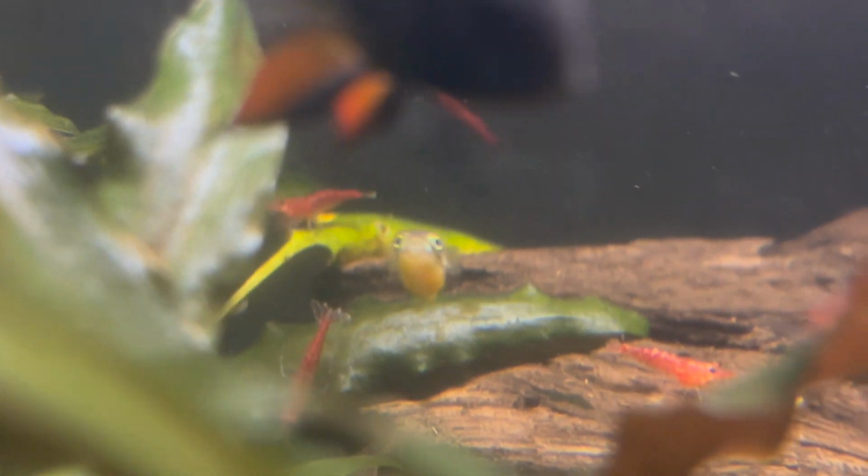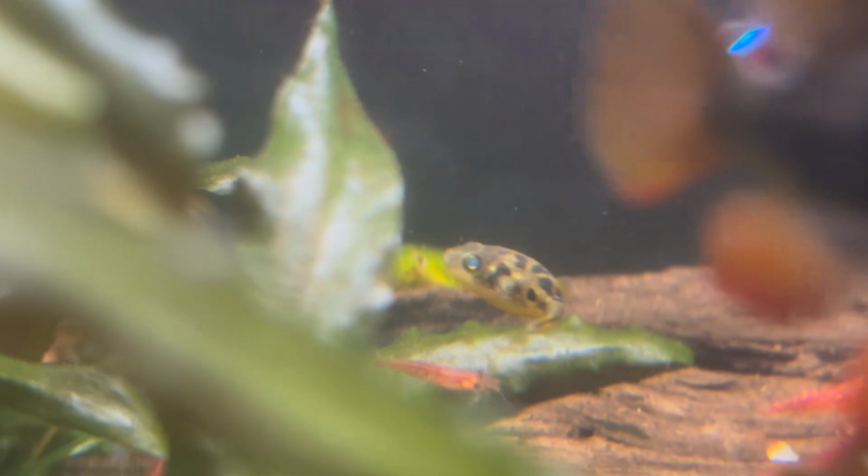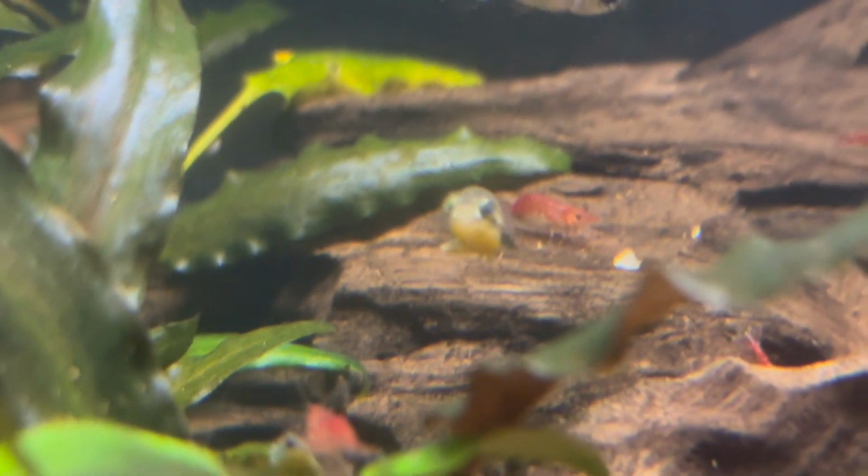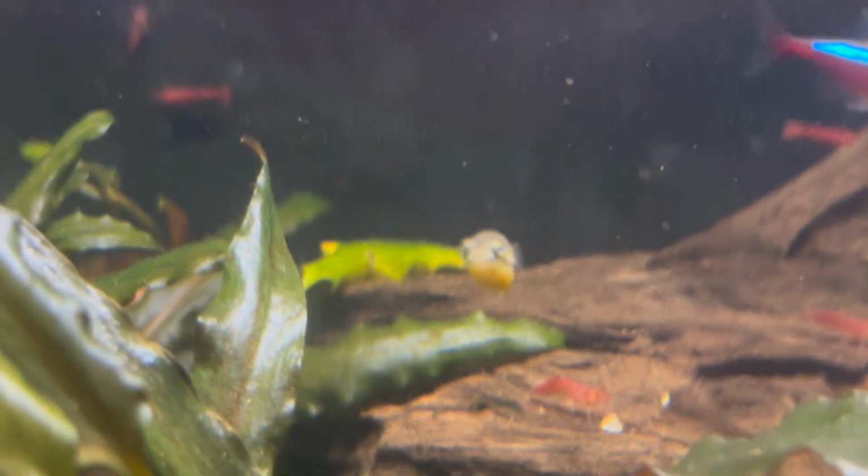So for my Fluval Flex, I got myself another pea puffer. Now I've had pea puffers in the Fluval Flex before and they did a great job at clearing the pest snails. It is really cool to watch. It's hard to record because when you come towards the tank to film it, they get scared and swim away. But if you've been sitting in front of your tank for a while and they forget that you're there, you get to watch them hunt and it looks so cool.